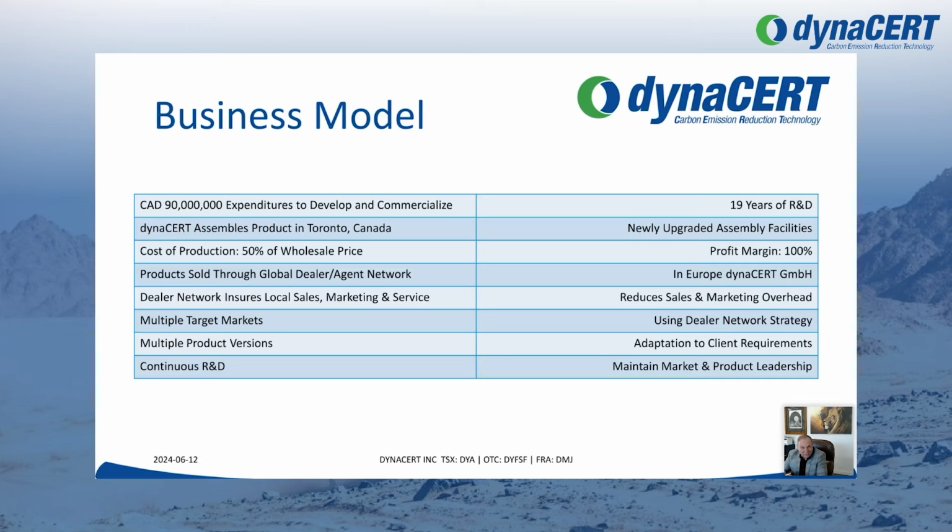Products are sold through a global network, again, in Europe with our dynaCERT GmbH. We look at the dealer network. It ensures local sales, marketing, and service. It reduces sales and marketing overhead. Multiple target markets. We have multiple product versions, which we have changed and adapted at the customer's request, so that we've now got what we believe is a perfect fit for most of the applications out there.